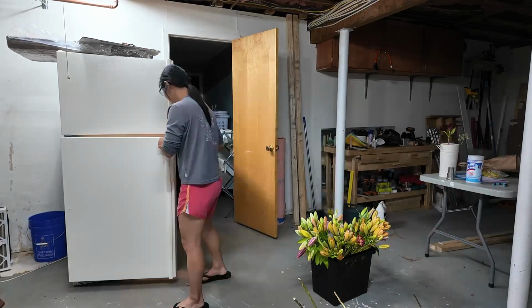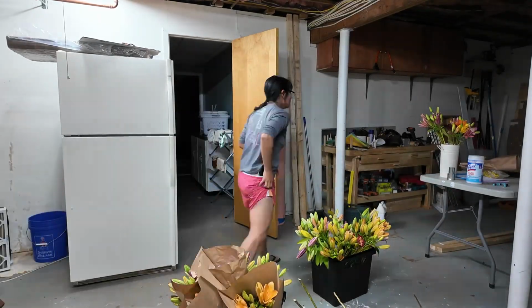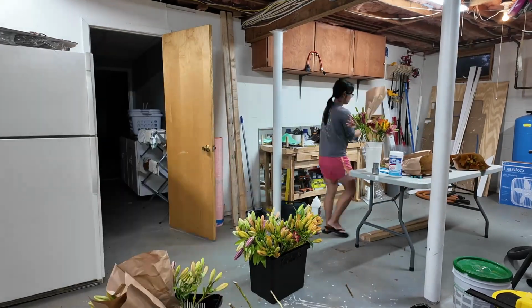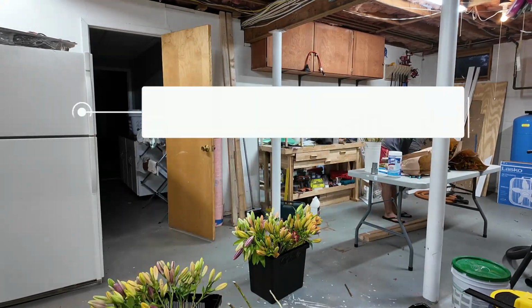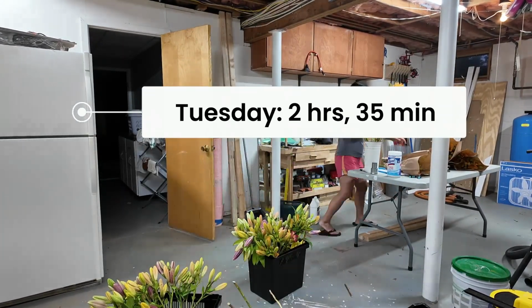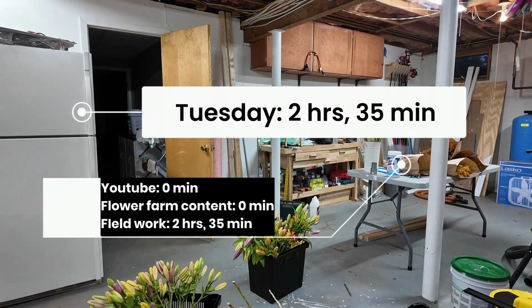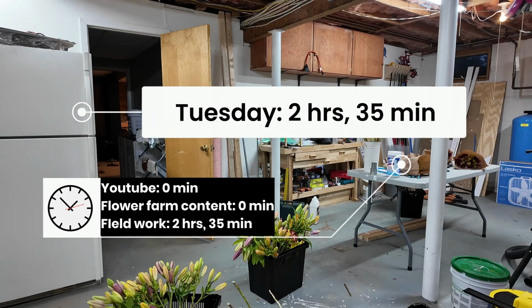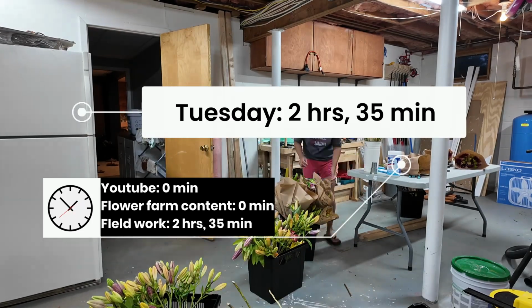It is time for another end of day recap, and these recaps are really helpful for me now that I am recording down every single minute that I'm spending on b.a.r.e Flower Farm. Today, I spent just a little over 2.5 hours, with the majority of that being harvesting and getting ready for my cooperative tomorrow morning.